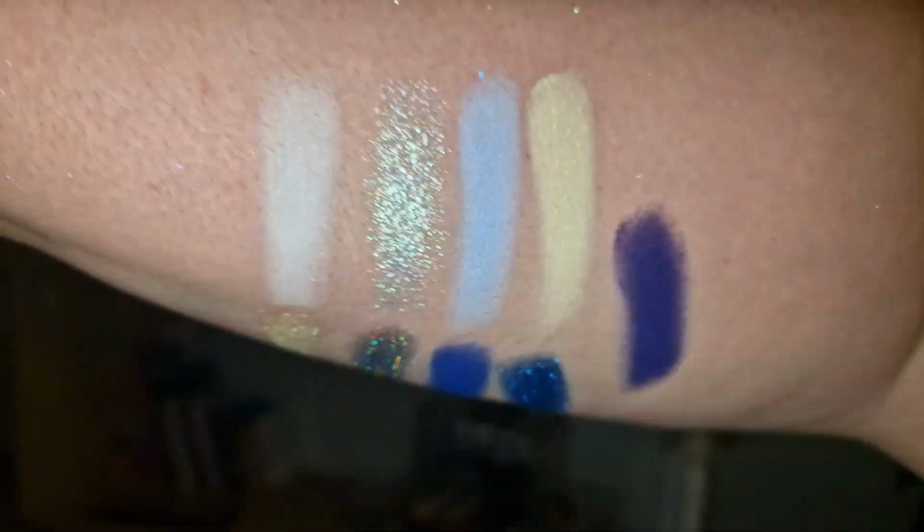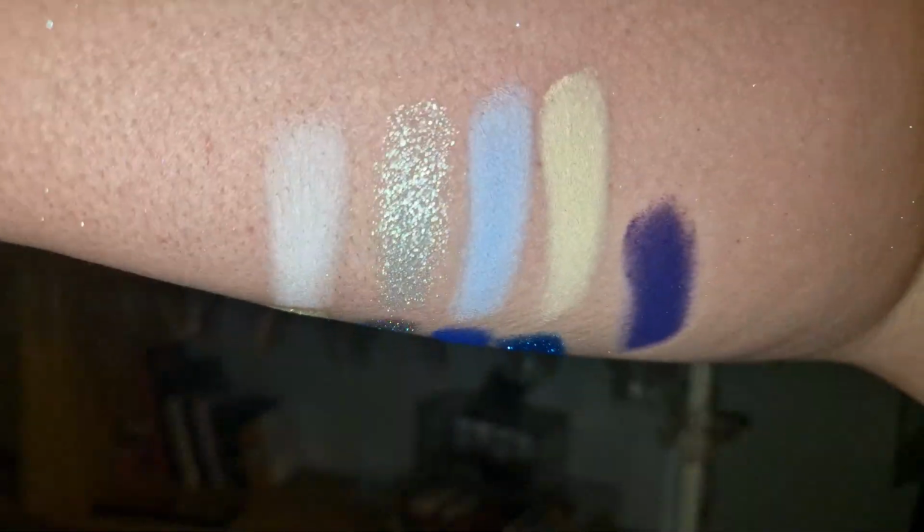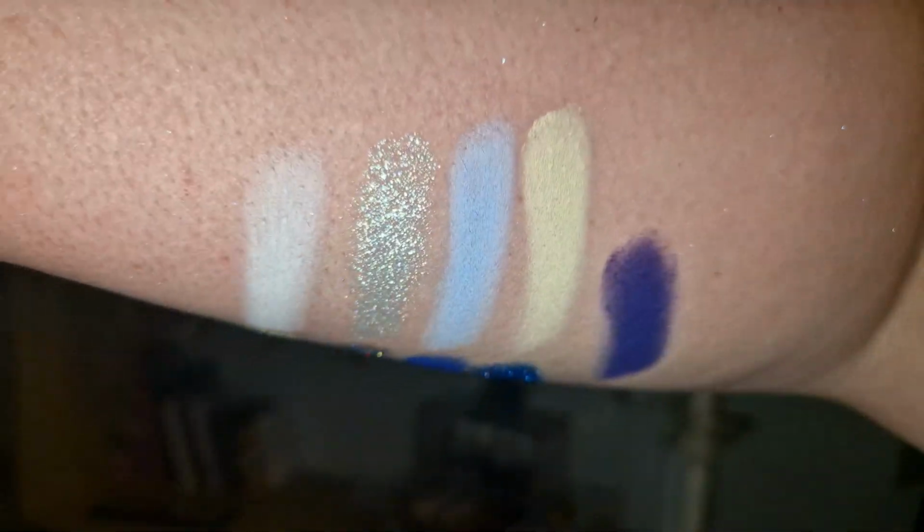And same story with this one. You can build them up, you can blend them easily. They're not overly pigmented. And like I said, there are a few different shimmer formats in palettes. I think this one are mostly like this. In this palette are more smooth formulas. And yeah, this shimmer is one of my favorites in my collection at the moment.